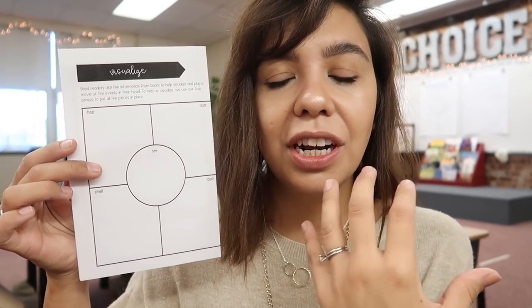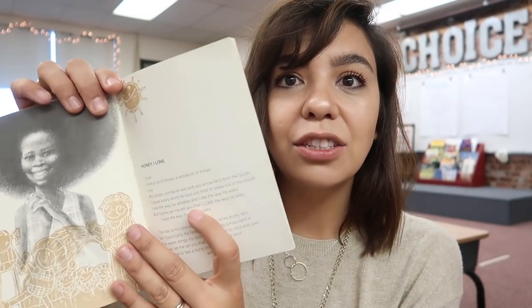So like I said, we're gonna have the visualized piece here where they're gonna get to write it down in words, being able to explain using their five senses. And on the opposite side, they're gonna actually draw out their pictures. It has really descriptive text.